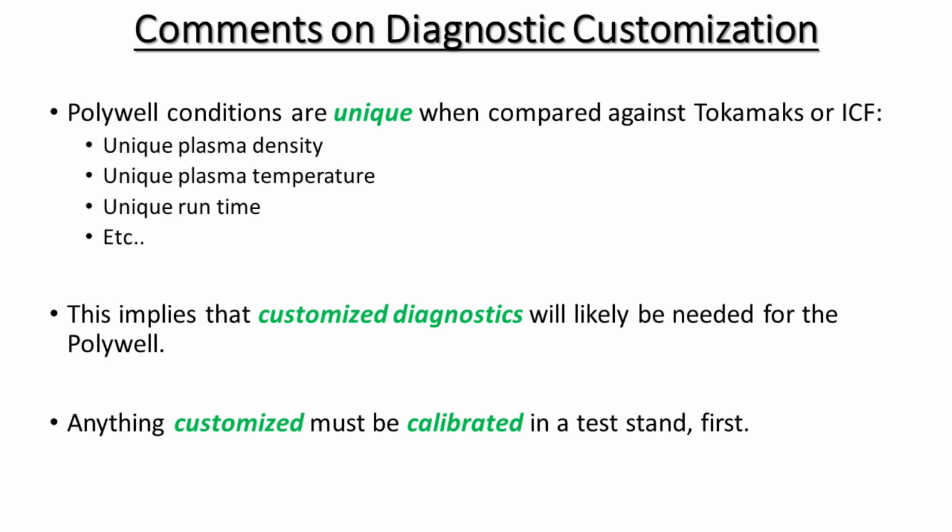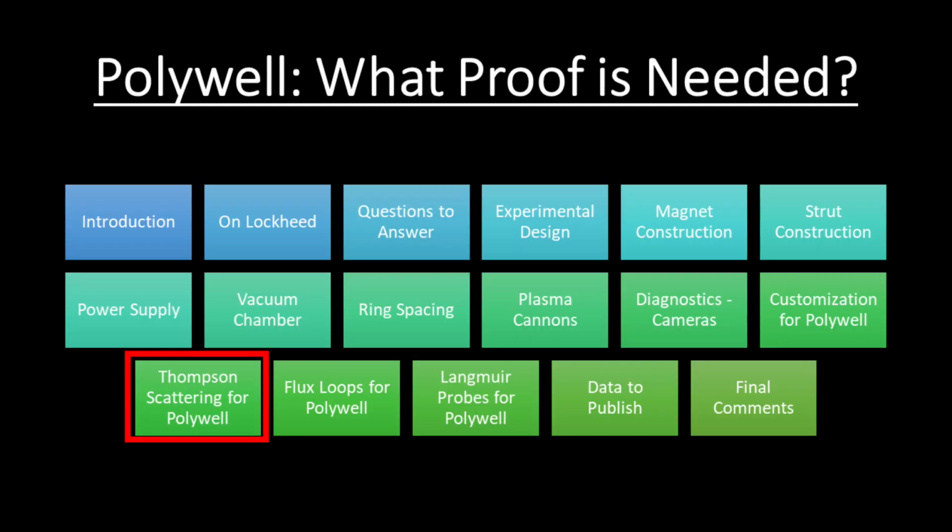A good place to look for customized experimental diagnostics is the flowing pinch experiment at the University of Washington. Uri Shumlak at the University of Washington, for about 15 years, has had a similar problem. He's got a fusion machine that takes longer than an ICF implosion, but not as long as a tokamak. And so he's had to develop his own in-house diagnostics that he calibrates himself for this problem. So the Polywell might want to steal some of this work and apply it to their machine. You know what I mean?